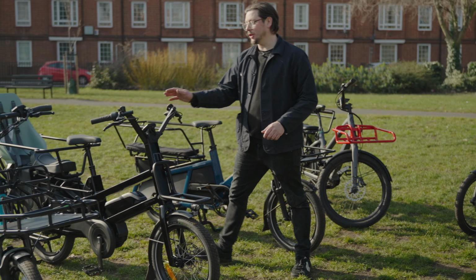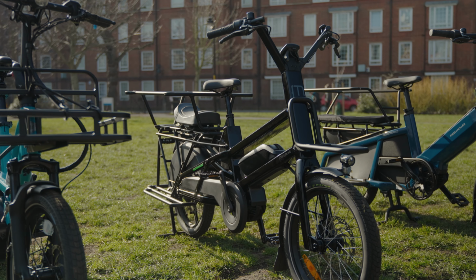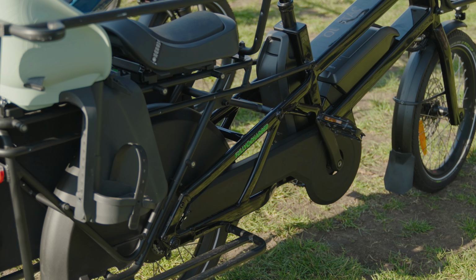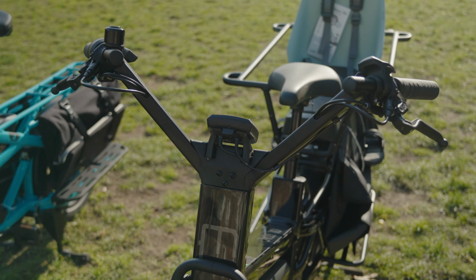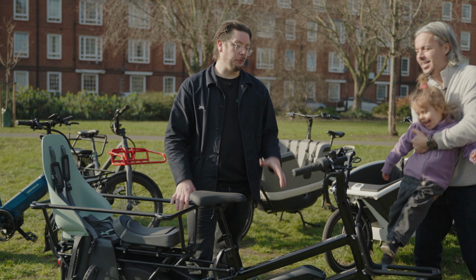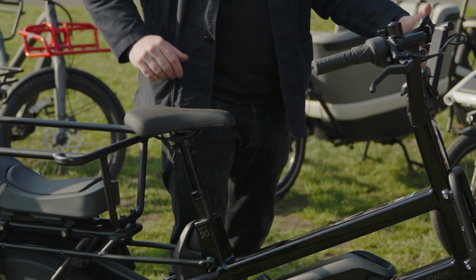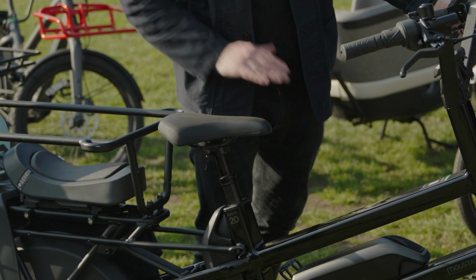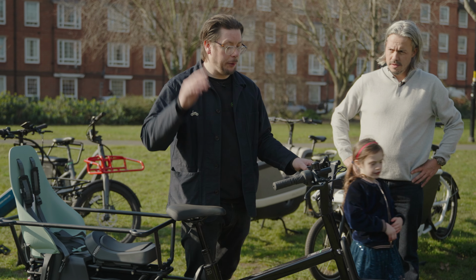Let's look at the Moustache Lundi 20. Let's wheel it out here. Quite possibly the best looking out of all of them. I love the fact it's got the cables integrated, it's super stylish. Very stable bike, they've really nailed stability with this bike. It's got this dropper seat post, so you can change the height of the seat post with a push of a lever. Very popular for sharing between different height parents.